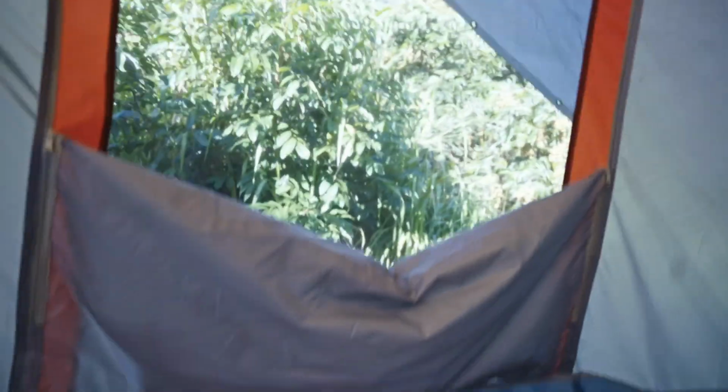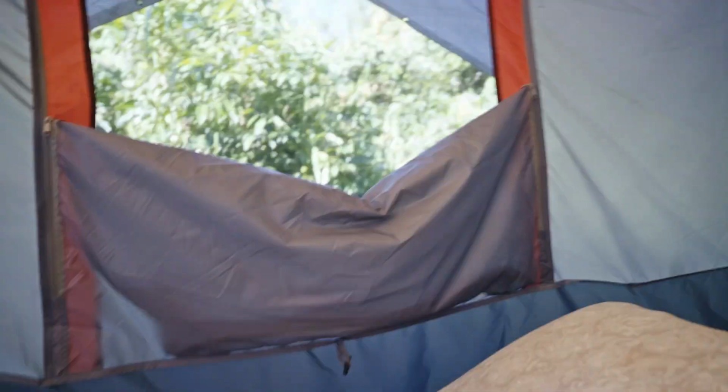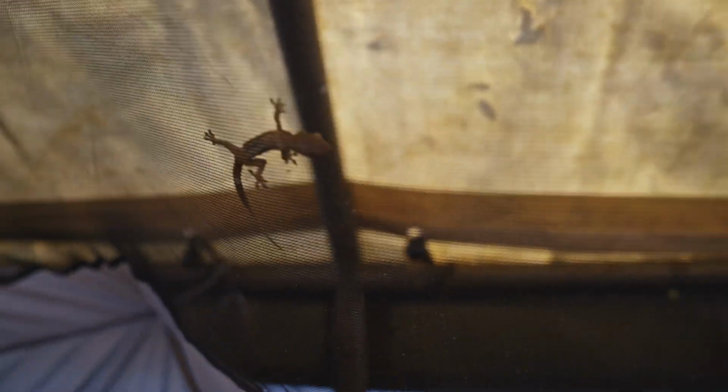Got a little view. This is the kind of view I look up there sometimes and see when the sun is coming up. Oh, and look, there's another gecko right there on the outside. So like I was saying before, wow, this lighting looks great. That's what a white tarp does for you, softens the light.